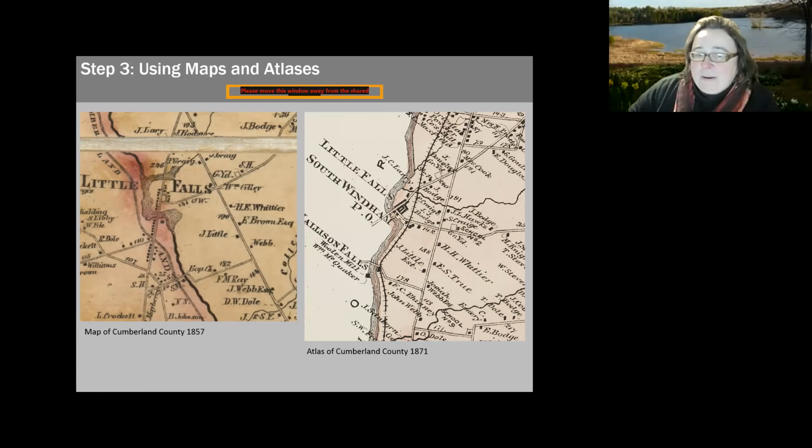Likewise, there's a map from about 20 years later in 1871. This is in the Atlas of Cumberland County. There are maps for all of the communities in Cumberland County, as well as sometimes if you are researching a building in a village or a concentrated area, more zoomed in maps that have greater detail, which is what is actually being shown here. The map on the right shows just a blur of lines around the village of Little Falls on the Presumscot River. And actually, it has a very similar inset map like the one in 1857, which kind of zooms in on Little Falls.